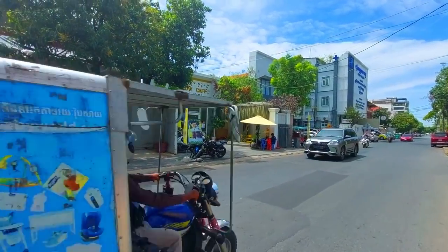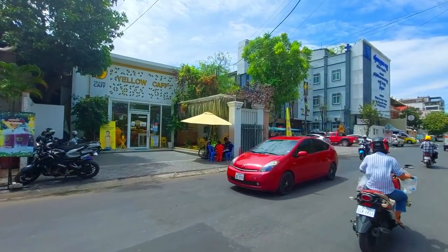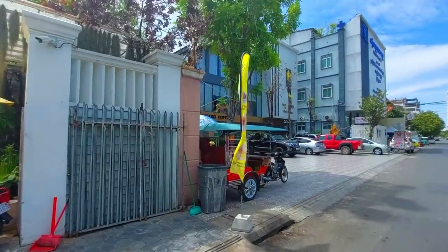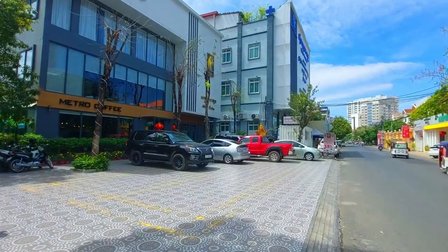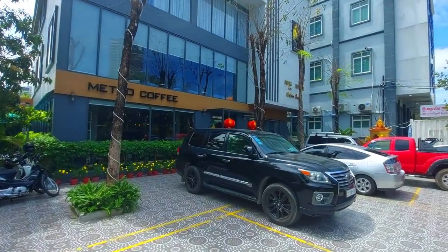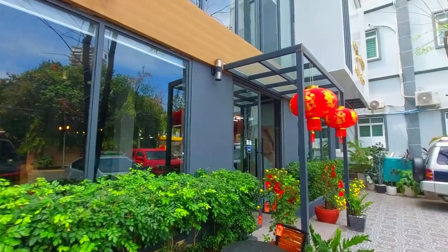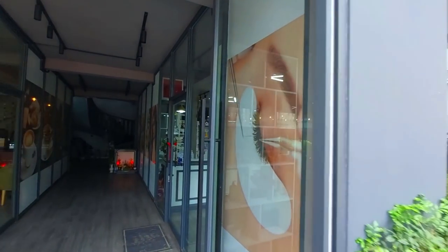This coffee shop's not too bad. The Yellow Cafe across the road. Good coffee, good food, but the reason I don't go in there is because they play absolutely terrible music. Wallpaper music, like jazz bossa nova covers of Smells Like Teen Spirit by Nirvana. You know, that awful, just watered down elevator style music. Anyway, this place is called Metro Coffee. It's a good spot. They always do good food. So let's head in here and get a bite to eat.